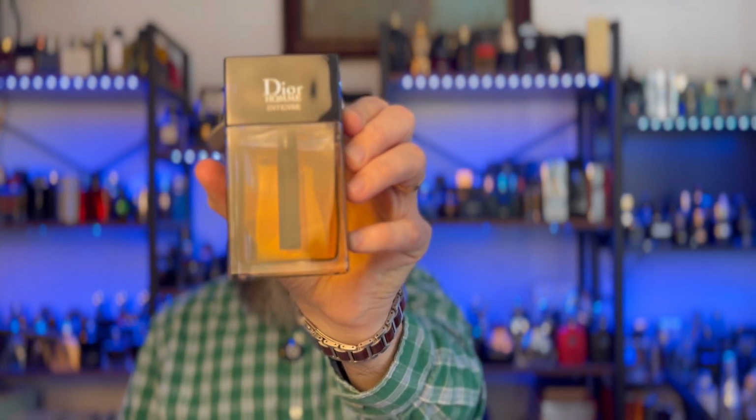But as it dries down, here's the crazy thing. It morphs significantly into, and this is just the clearest that I can describe it, an hour later, it does not smell like Dior Homme Intense. I have Dior Homme Intense. I've got some great clones of it as well. I've also got a really good clone of Dior Homme Parfum. So I'm very familiar with the DNAs, but I'm telling you, after about an hour, the iris morphs, and what it turns into is something that smells much more like Prada L'Homme.